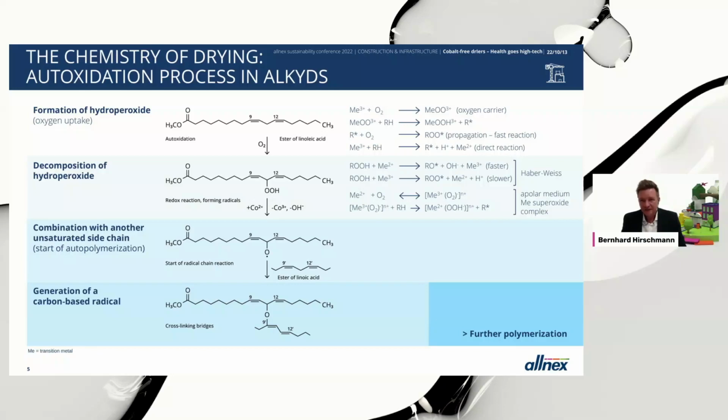This is a very fast reaction actually, and the result is that there are radicals formed. These are either oxoradicals or peroxoradicals. And these radicals are then able to attack another fatty acid with double bonds and form a three-dimensional network. This process, once it has started, is a self-continuing process, an autopolymerization. And the faster this autopolymerization stage moves forward, the faster the alkyd paint is dry.